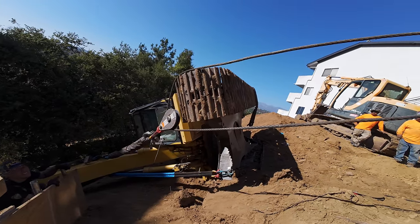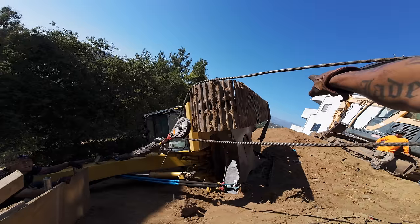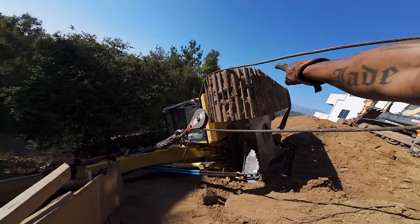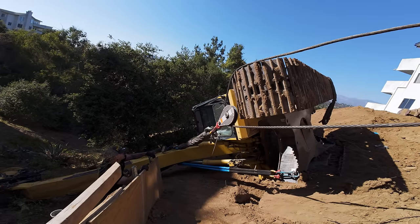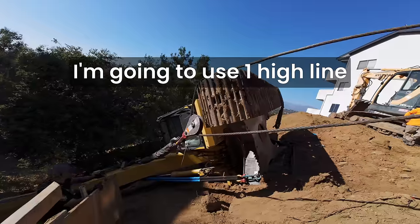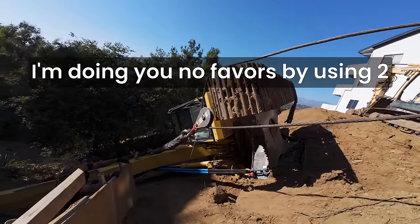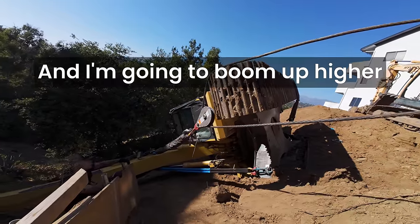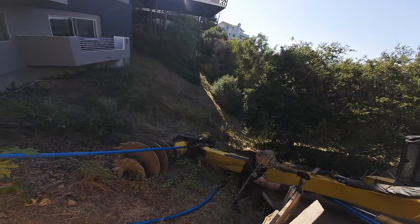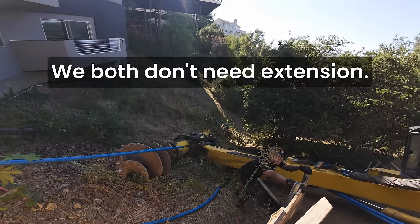What was your idea? Yeah, well, I was going to hook up two of them in the middle and then run my singular here so I could spike it. But since you're gonna detach from that, then we could do that. I don't need one highlight. I'm doing you no favor by using two. And I'm gonna boom up higher and retract fully in. I don't need extension for this because it's all the way down here. We both don't need extension.